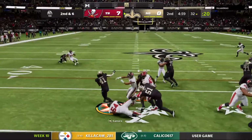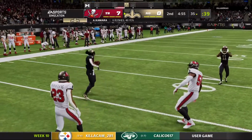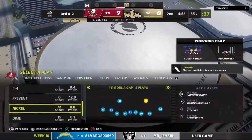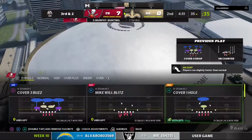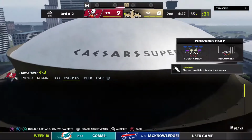Kamara gets it again on second down. Not much room to run. Just gets it to the 35 after showcasing his tough running. Still a couple yards short of the first as the 3-yard gain brings up a 3rd down.